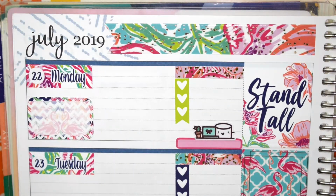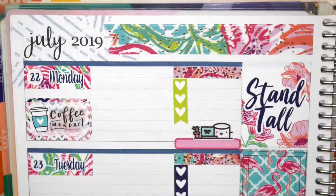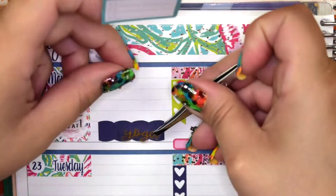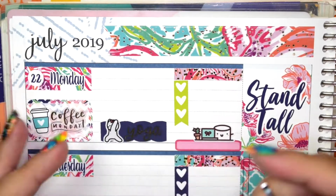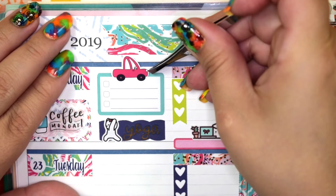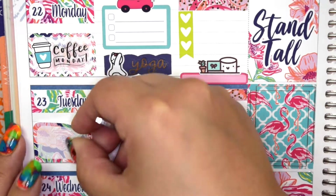So on Monday, of course, I marked Coffee Monday. I used this script from Sophie Rose Paper Shop. And then I marked that I'm going to my yoga basics class on Monday. I may start going to hatha yoga in the morning time, but for now, I really like the instructor for yoga basics. She does something different every single time, and I do feel like I get a pretty good workout with her on Mondays.